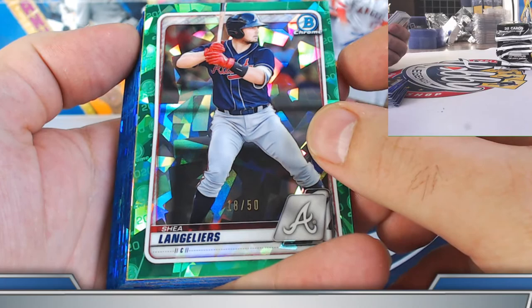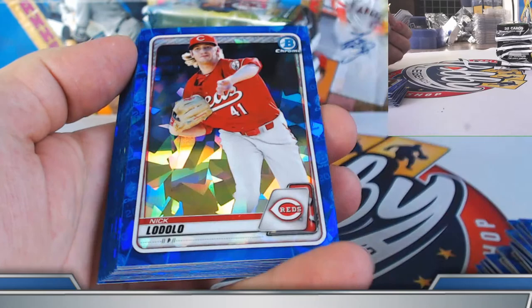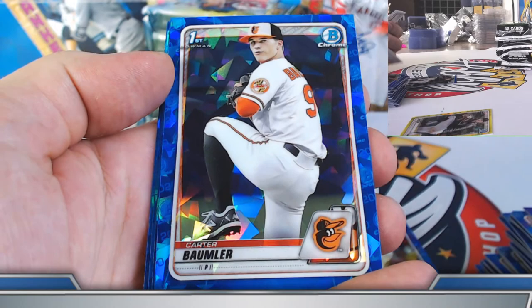yellow, it's a first Bowman, it's to 99, Nick Garcia, double him up, right? We did get a Nick Garcia earlier as well. Last Sapphires here, Lodolo, Wells, Blakely, Foscue, Max, Canario, Vukovic, Carter Baumler one more time, Ben Hernandez, Sagas, and McCambly.